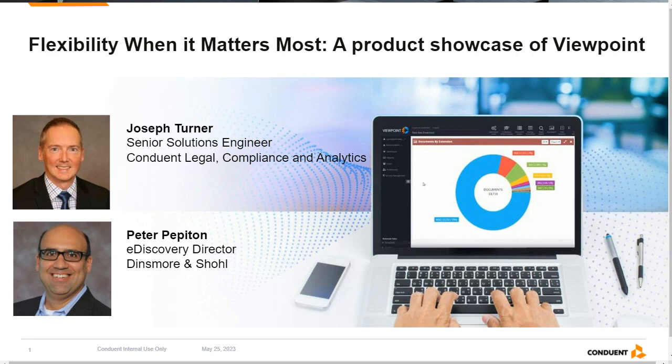I'll talk a little bit about Conduent first, and then we're going to get into a couple PowerPoint slides, but that's it. And then we're going to spend most of the time actually in the product, looking at some of the cool features and functionalities of Viewpoint, and then we'll wrap it up at the end.